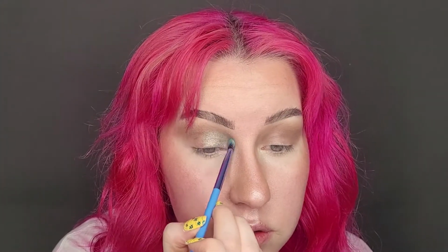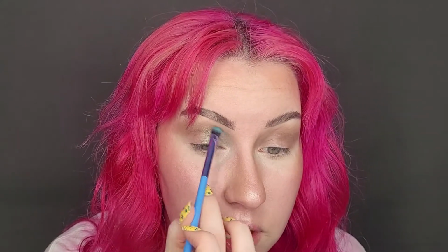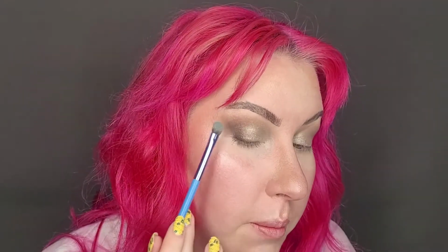and then I'm just going to apply that right on to the lid. And I always like to blend those edges into that matte shade that I have on the brow bone. And I'm only applying this to about 3/4 of the lid, leaving the outer corner blank. So that way now I can flip my brush over and dip into crease. And then I'm going to tap that on to that outer corner and then blend it together using just the same brush. I'm just going to be using a lot of patting motions for this.